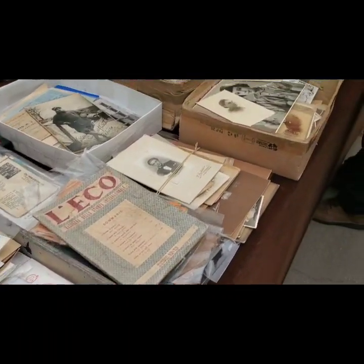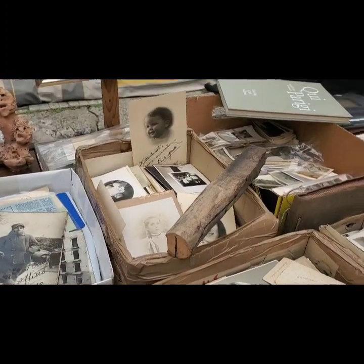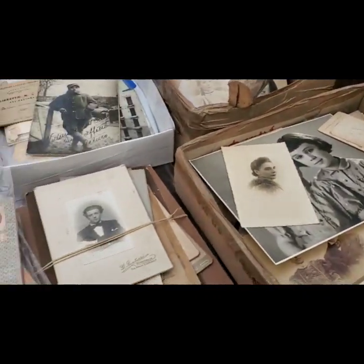Postcards, even? Look at these. How much for that watercolor? How cool is that, eh?